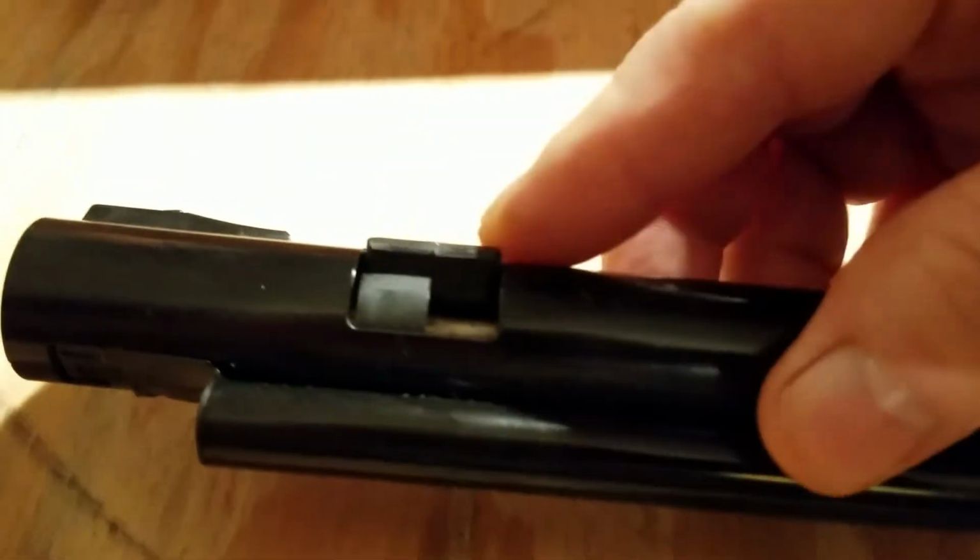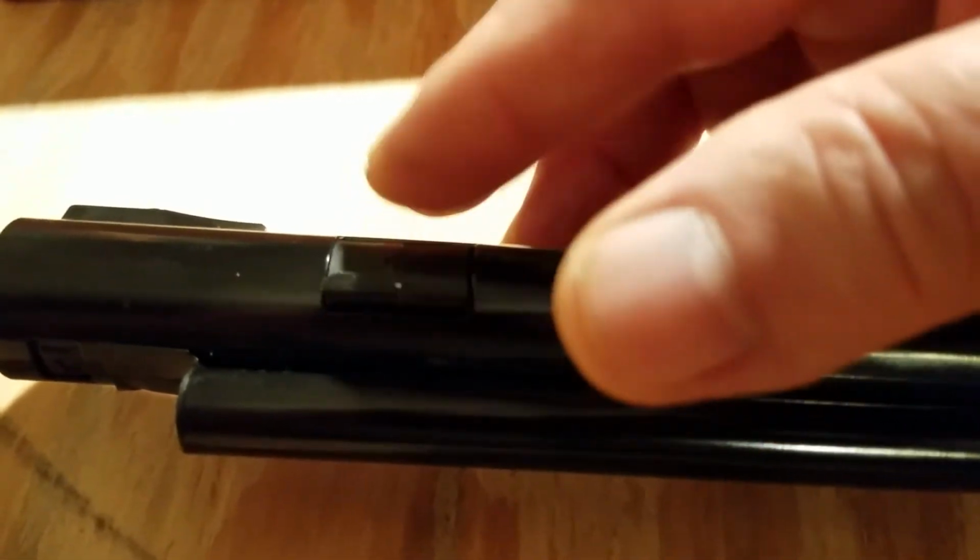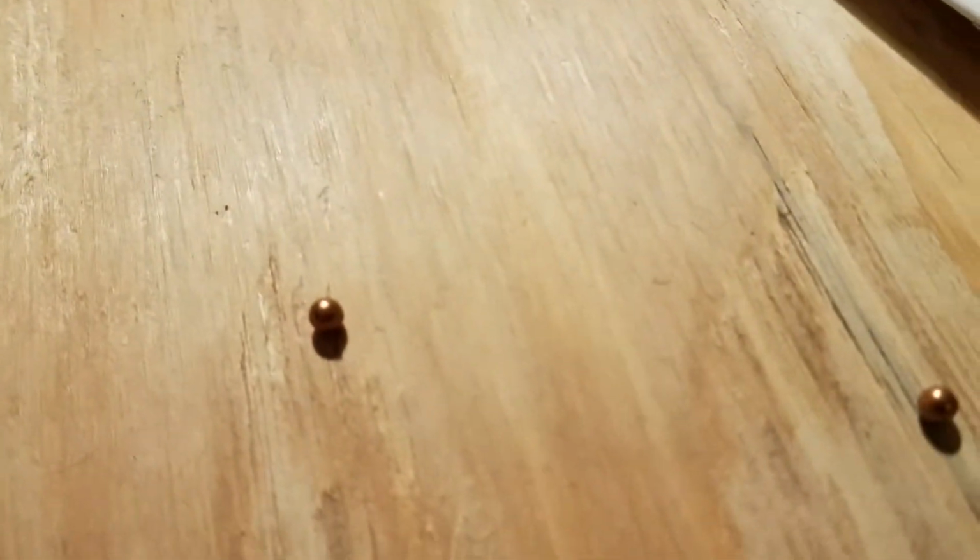One thing I noticed with this BB gun, if you let your barrel go down, you hold the barrel lower, sometimes this loading port where you put your BBs in comes loose. See how it's just kind of flopping around there? So it'll come loose from shooting, and you will dump BBs out. See? Yeah, BBs just kind of poured out of there. But anyway, you just got to make sure that that's closed. Keep an eye on it.